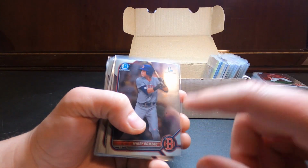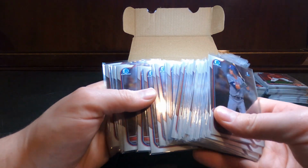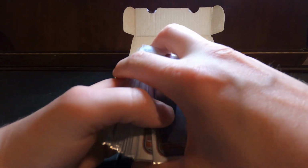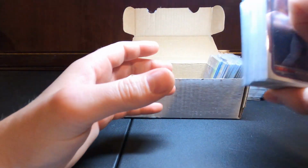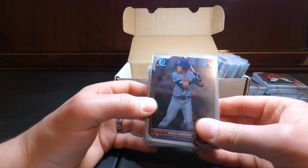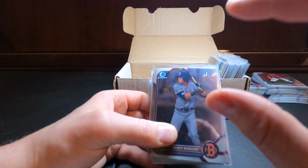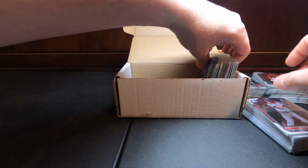Mikey Romero, though, he's the number 7 prospect already, and to be able to get a bunch of his first Bowman Chromes here, that's really exciting. And so when we're talking in terms of value here, like this could be a ton of money here in the very near future. But this, again, is not even the best part about this order. This is the best part here.